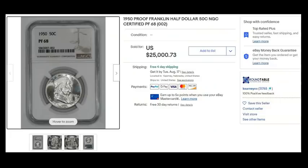And this one here realized $25,000. This one sold July 20th, 2021. And this one is sold by Kearney CC. They are in Nebraska. So, yeah, pretty cool. Another Roundtable authorized dealer. Again, we've highlighted a few of the Kearney CC sales. They do high end, of course, and this one for a Franklin lover is right down the alley of rarities.